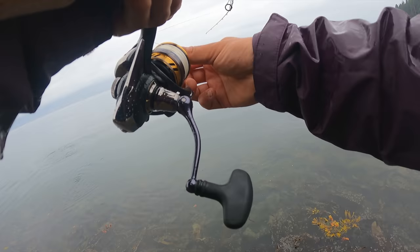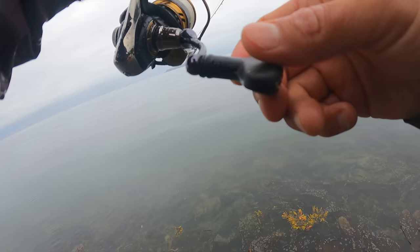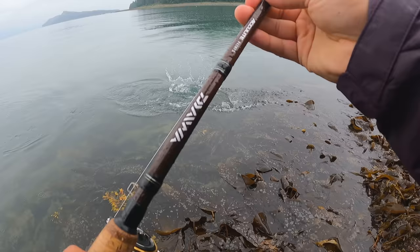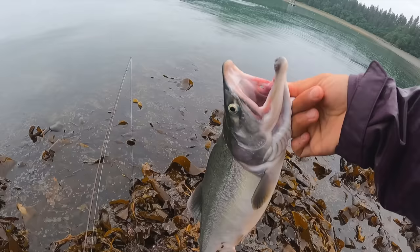Alright, I'm going to tighten the drag down a little bit. I only have 10-pound test leader, so it's not very heavy. This guy is probably about a 6-pound fish. No, not even. 4 pounds, maybe. Alright, let's land him. Male pink salmon right here. Alright, I'm going to let this guy go. We could find a more silver one. Maybe a bigger one. Loose. There he goes.